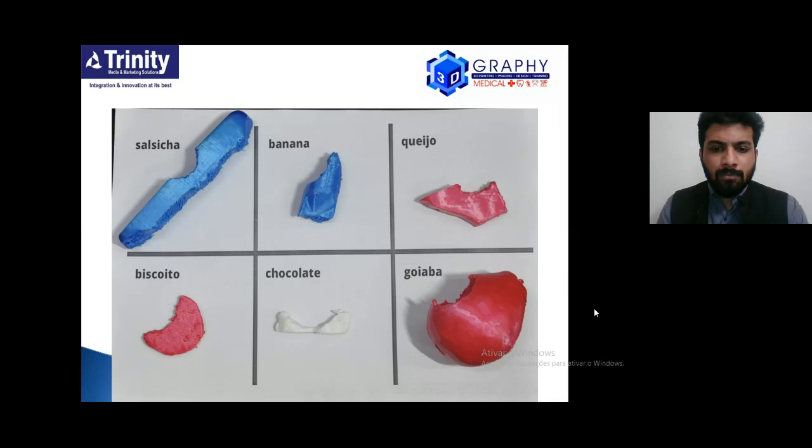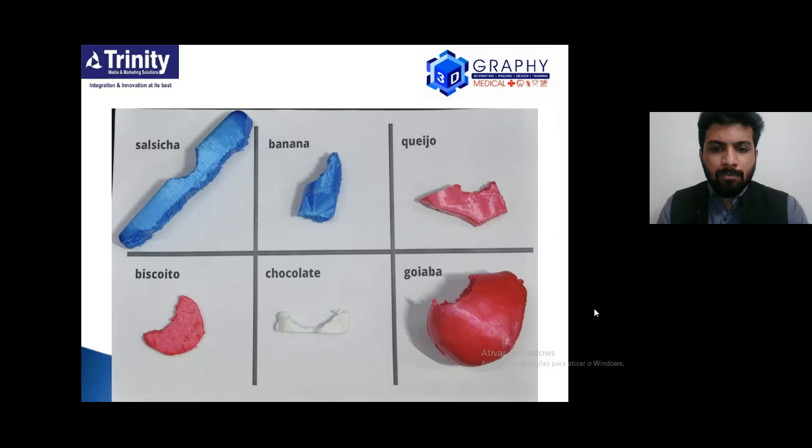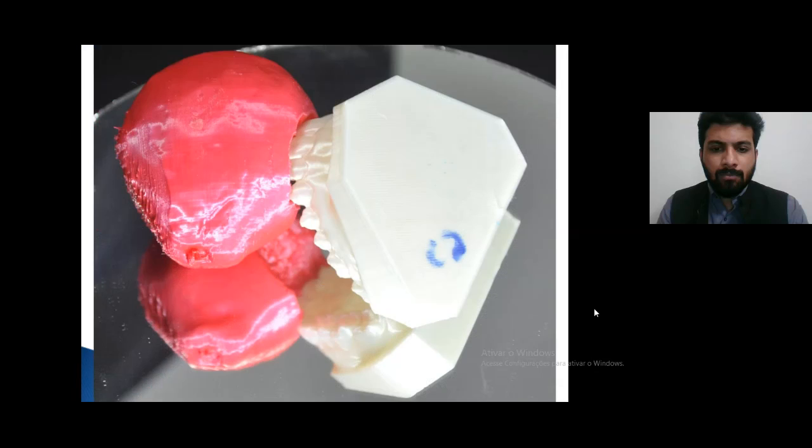We made the impression. We printed it with PLA, a kind of material that we use in this kind of 3D print for suspects, because I wasn't the suspect. Mine was only to test. I didn't see who bit and ate the foods. I had the work to compare, analyze and understand what happened.